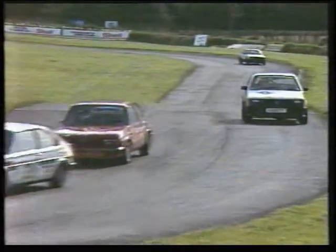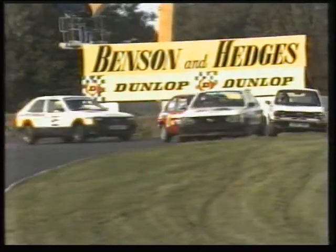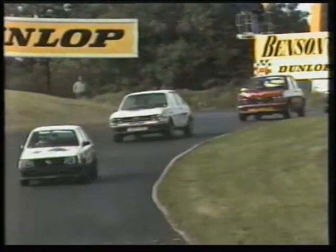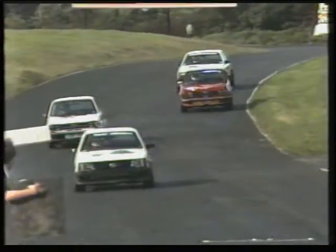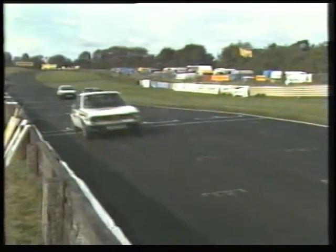So it's Lorcan Johnson, number 99, coming down into Dunlop. They will be coming down to complete their 8th lap of this 10-lap race. Johnston leads, Alan Murray in 2nd place, John Byrne in 3rd, and Bob Montgomery, and it's down to these 4 now.